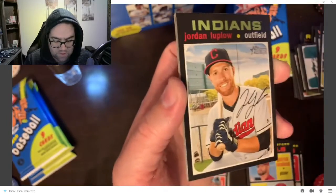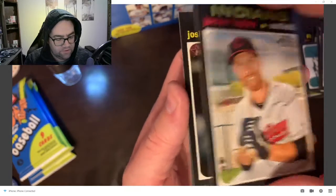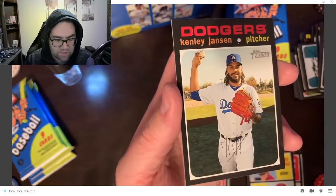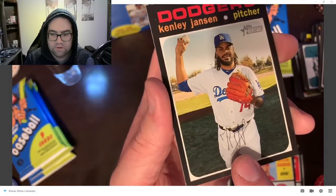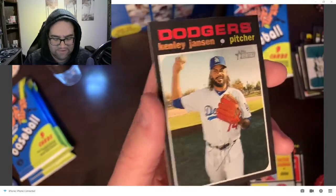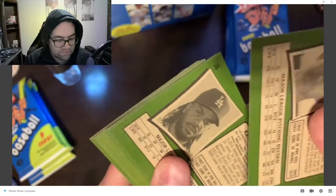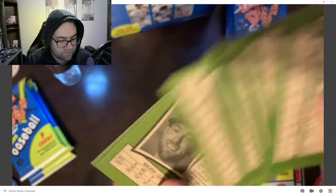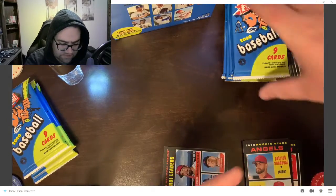Nice. Indians outfielder. Van Meter. Kenley Jansen. Looks like his autograph just says "run." I don't know. .284. Tie number check. Again, anything over 400 is kind of a short print. Nothing doing there.